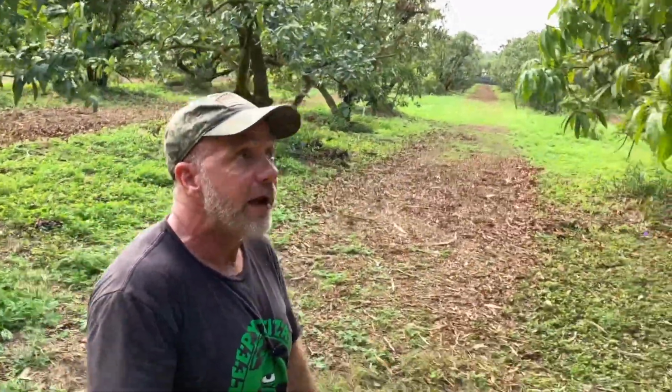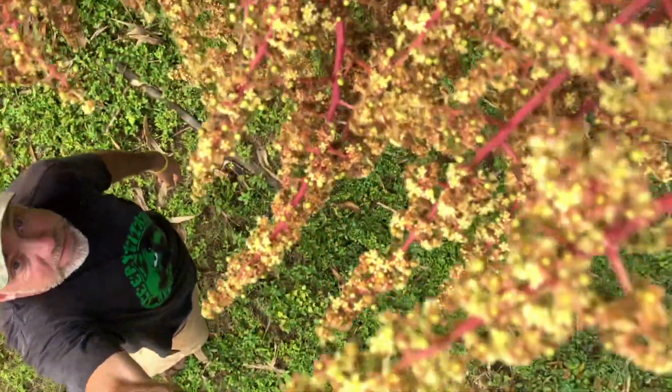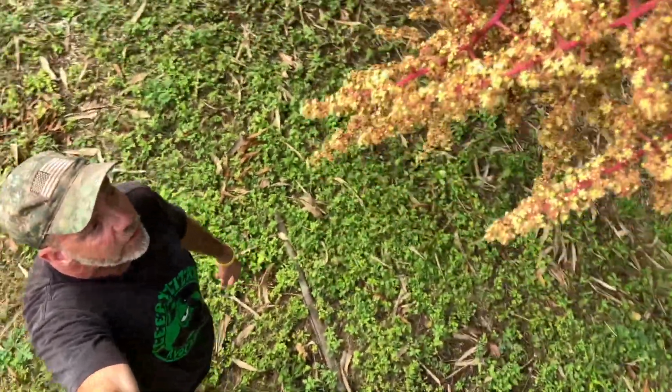And let me show you the best news of all. This guy is producing a lot of fruit. Look at all those little green bumps. You see those little green bumps? Every one of those is a mango.